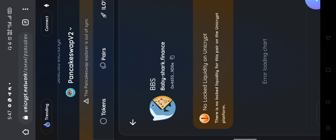Yes, the liquidity of this token is locked, but definitely not on uniscript.network, because we have many websites where one can lock liquidity. So if we have the Telegram page of the particular token, we can then ask the dev where it is locked. We have DxSale, we have Uniscript, which is the most popular one. I think we have SafeLock, we have the WP Lock website. We have different websites that offer locking services. So you can ask the dev if it is locked.